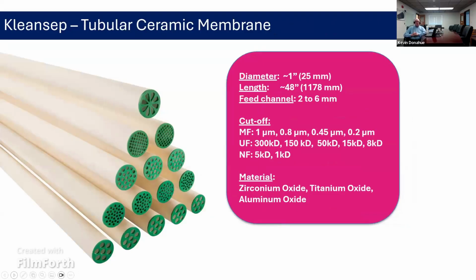This slide is showing the CleanStep brand tubular membranes. You could use Ceramem and CleanStep in some of the same applications, but this is an entirely different manufacturing technology. These membranes are made using aluminum oxide as the support material. They also have a different type of feed channel design. With the CleanStep, we're using more of a circular or perhaps an oval shape. It gives us more variety and flexibility with our feed channel designs, and more flexibility with the molecular weight cutoff and the retention capabilities. These membranes can be supplied in cutoffs as low as 1,000 Dalton or up to 1 micron pore size.